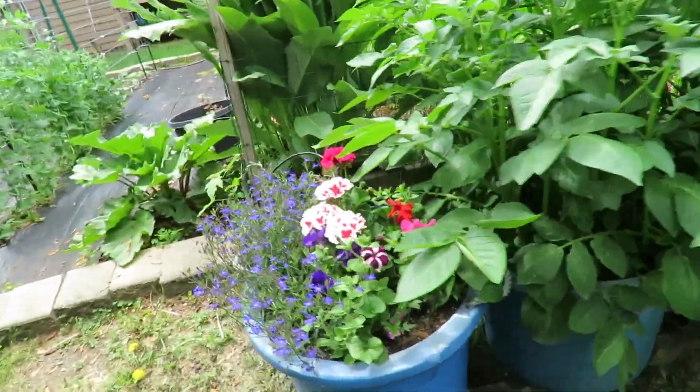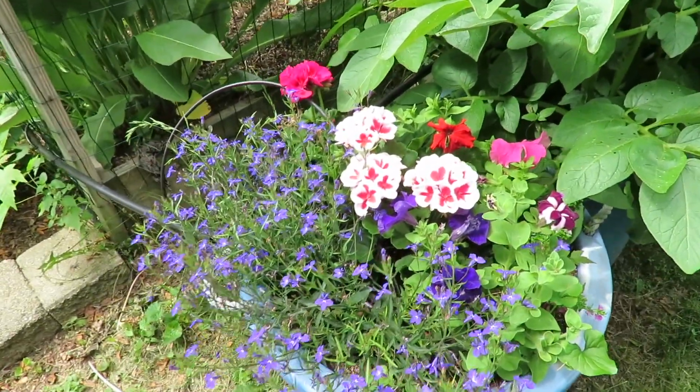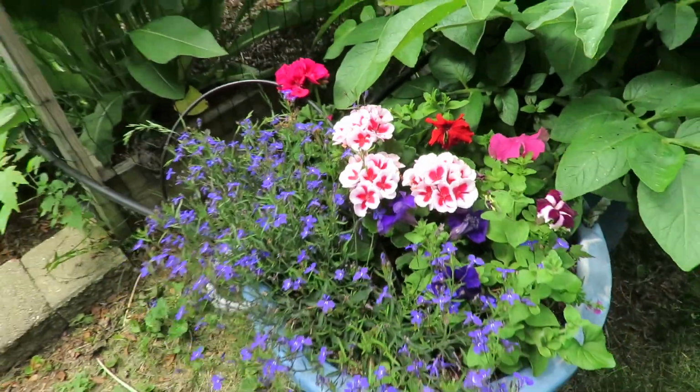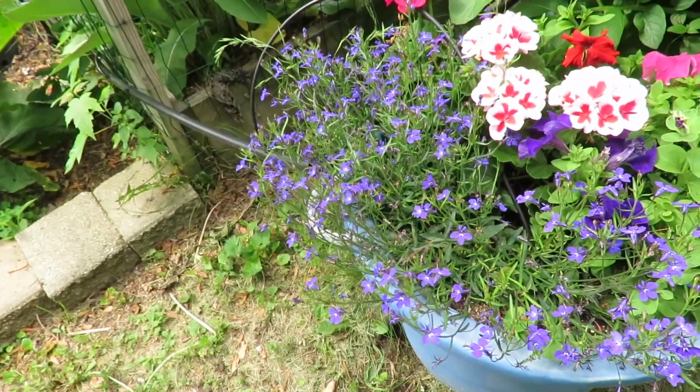And this is, I always have flowers in this pot. Aren't these lovely? I think so. And this lobelia, the blue, is one of my favorites.